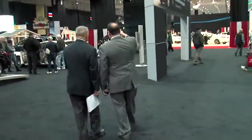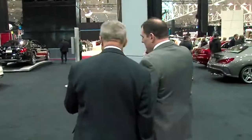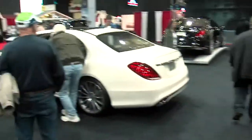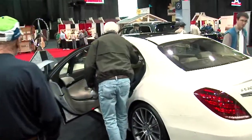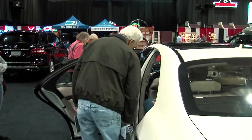But here's what we're doing. We're walking into some newly designed S-Class for Mercedes-Benz. Brand new design. You got the S500 here, which is a large V8. This is the flagship for them. They also have an S63, which is the sport model of the S Series. This is the large vehicle. This is an all-wheel drive 4MATIC, and it is a beautiful car.